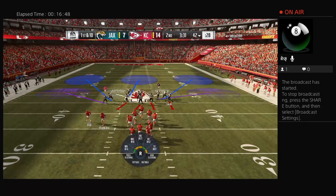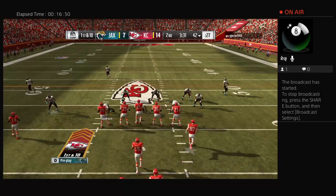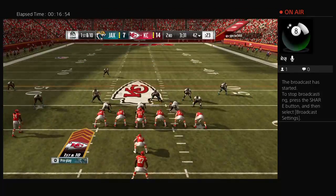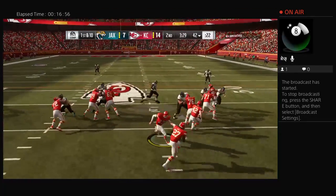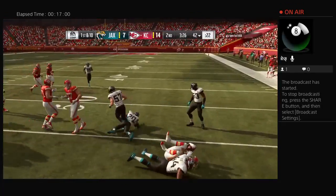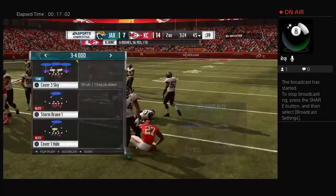Good field position to start the drive after the missed field goal. Here's first down from the 42. To begin the drive, here's a handoff to Hunt. And 3 yards there takes him to the 45.